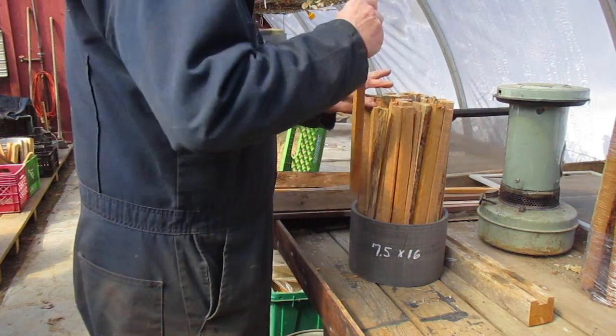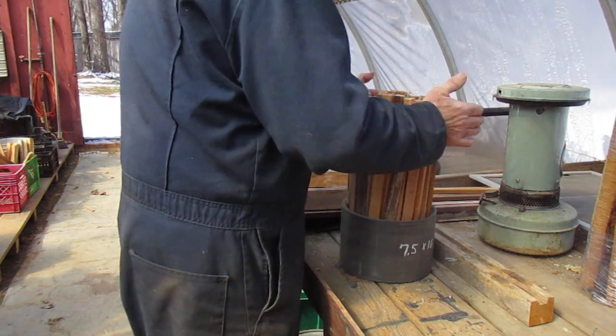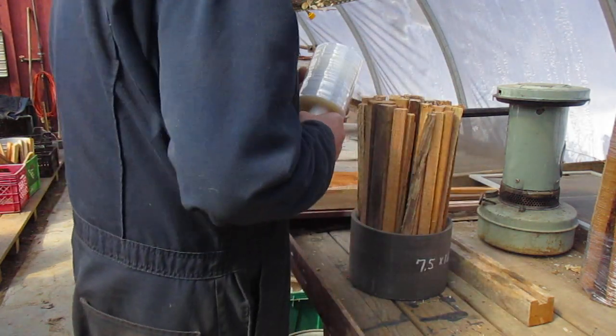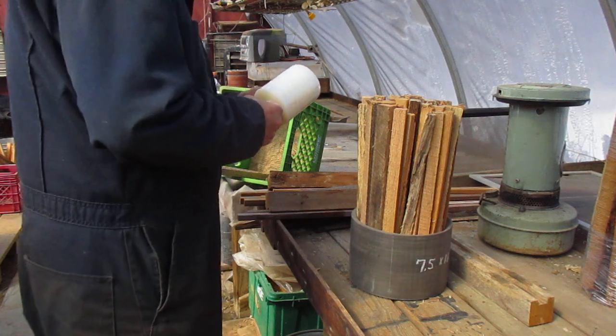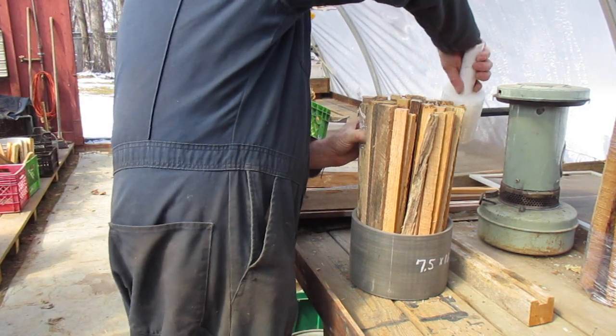Like I said, I'm not doing this for the money. I'm kind of doing it more for, I don't know what I'm doing it for. For needing my head checked, I guess. What does this make? Well, you get three of these bundles into a rack, plus just a hair.